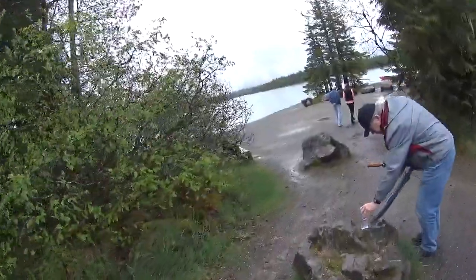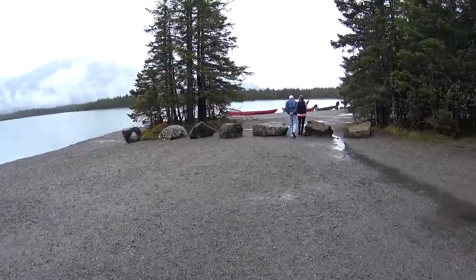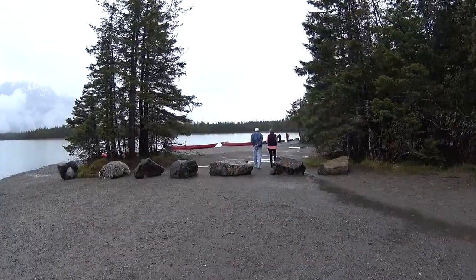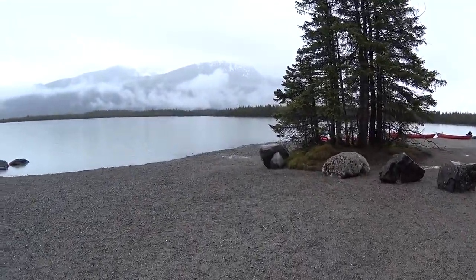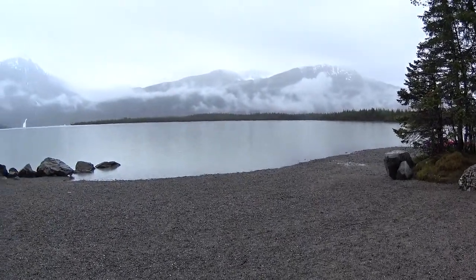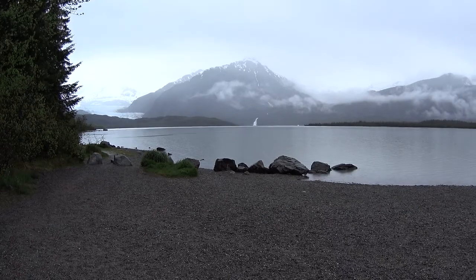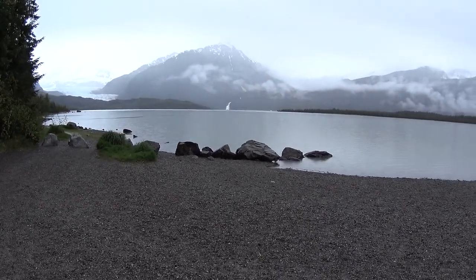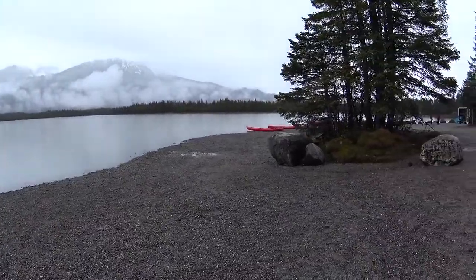We're going to have a look down at Mendenhall Lake for the first time. There's our two canoes there. We've got a motorboat as well. Oh, you got a waterfall there. That thing is actually moving. We got a kayakers group. Got some more kayaks here, huh?